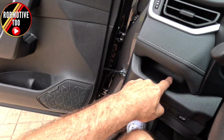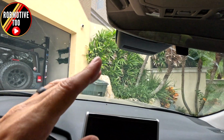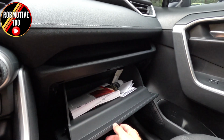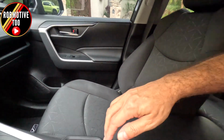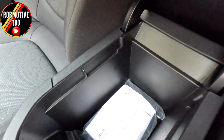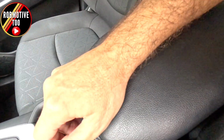And then we have a little cubby here where you can put maybe a garage door opener, keys, or whatever, if you happen to not have HomeLink, which we do have. There is a storage area here as well, up above the glove box. The glove box has ample room to be able to store the manual or whatever else you want to put in there. Moving on to the center, we have the center console storage area, I'll call it. Plenty deep enough to be able to put your stuff. There's even a couple of USB or lightning ports, whatever you want to call them, in there. No reason for anything bigger, in my opinion.